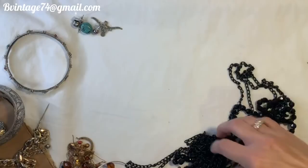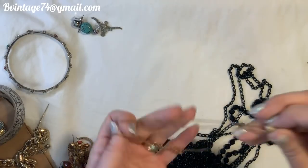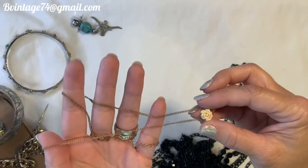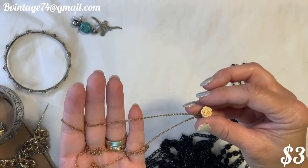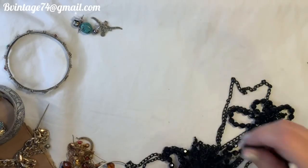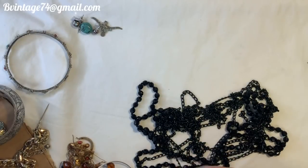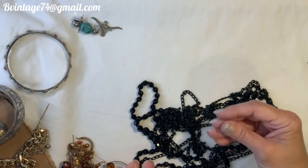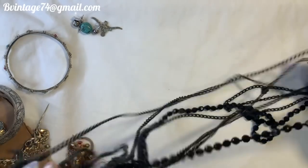Okay, this is pretty. Little rose necklace. That's cute. Something in there might have been that bracelet needing to be cleaned. My hands all of a sudden feel gritty. This is just a hot mess.